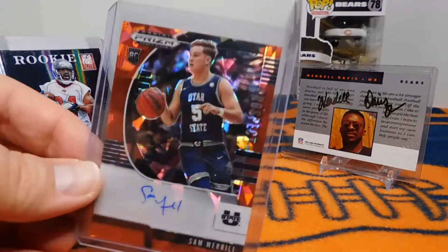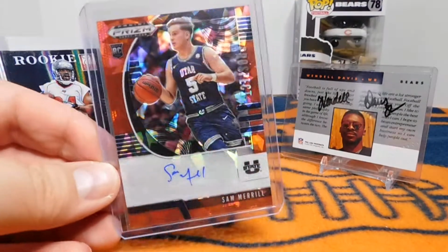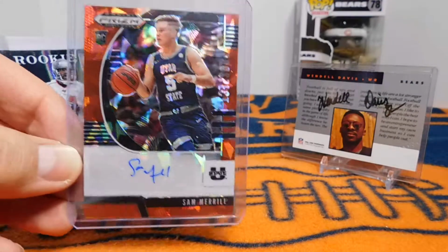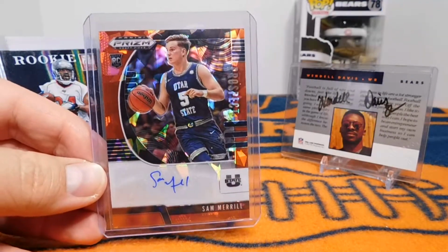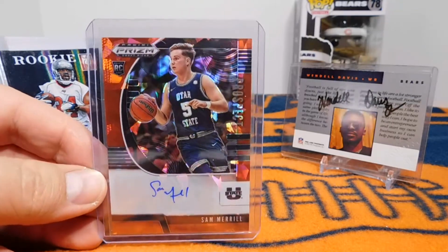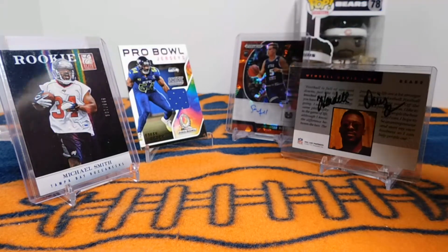So anyway, I'm happy to have this Sam Merrill right here. The last play he had in college was in the Mountain West Conference Championship game. He was able to hit a 3-point shot at the buzzer to win the game, and that was just a great way to finish things off. So definitely happy to have that in my collection.